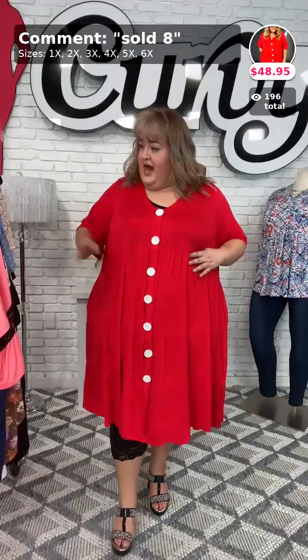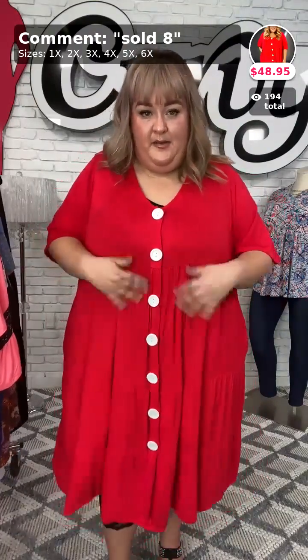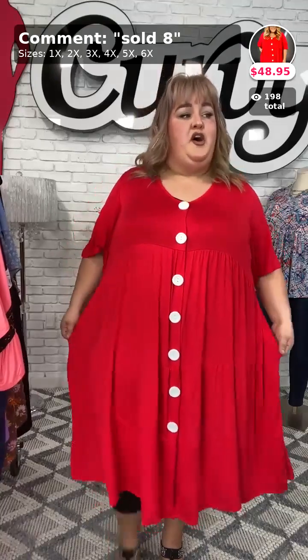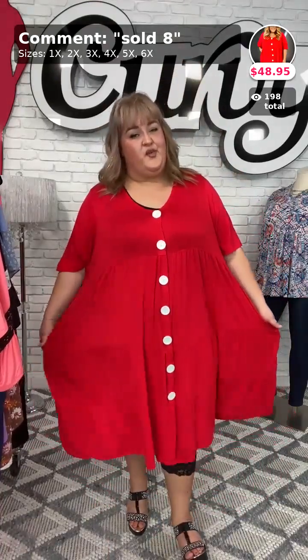This one also, I didn't recognize this. Y'all, these are baby dolls. I did not see that. Do y'all see that baby doll? It was just a little bit harder to see on the black. But now that I'm looking at the white, it's a tier. There are tiers to this, but also that first tier makes it into that baby doll style. For the fashionistas, sold as number 8. We have it for $48.95.